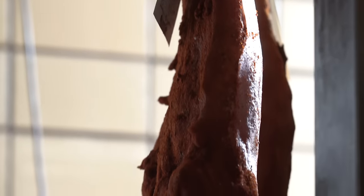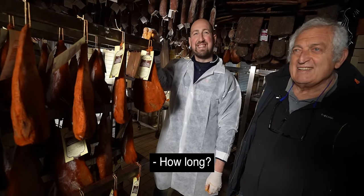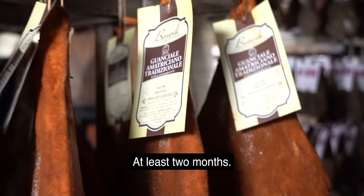È un peperoncino. Adesso aspettiamo. E quanto tempo? 2 mesi, almeno 2 mesi.